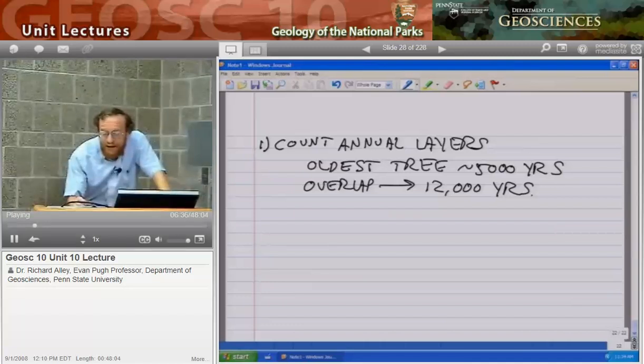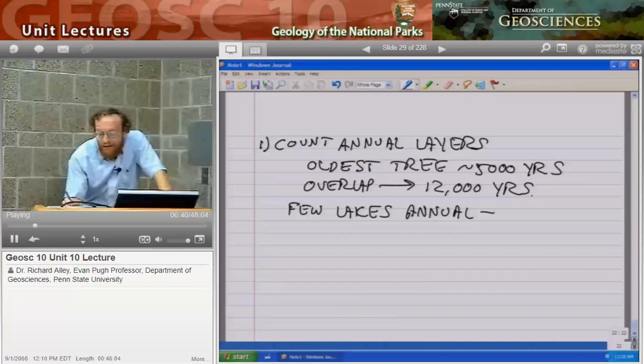Not all. And a few lakes that are annual, and the longest one so far is about 40,000 years. It's a lake in Japan, and you can just imagine how difficult it is to count 40,000 years. They do a lot of checking to make sure it's right.